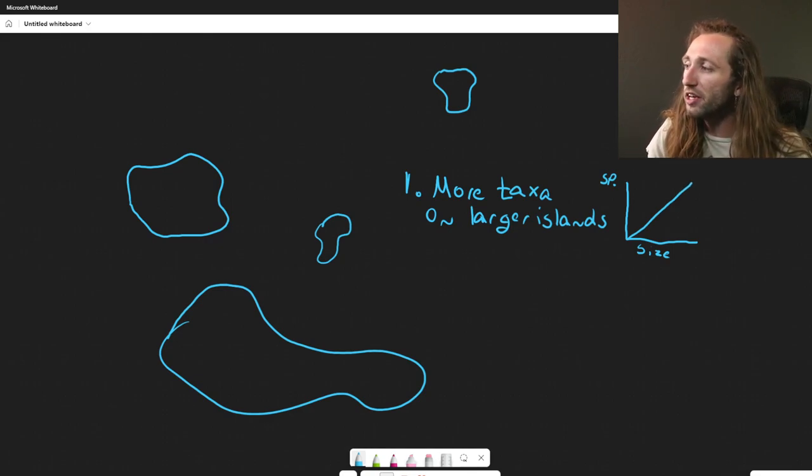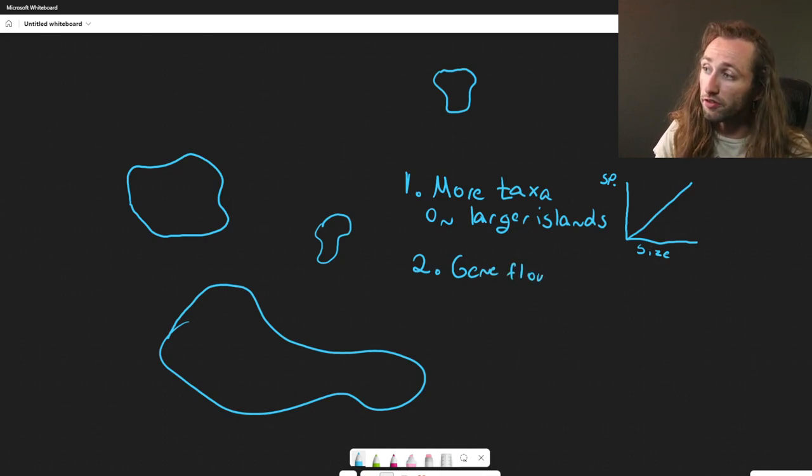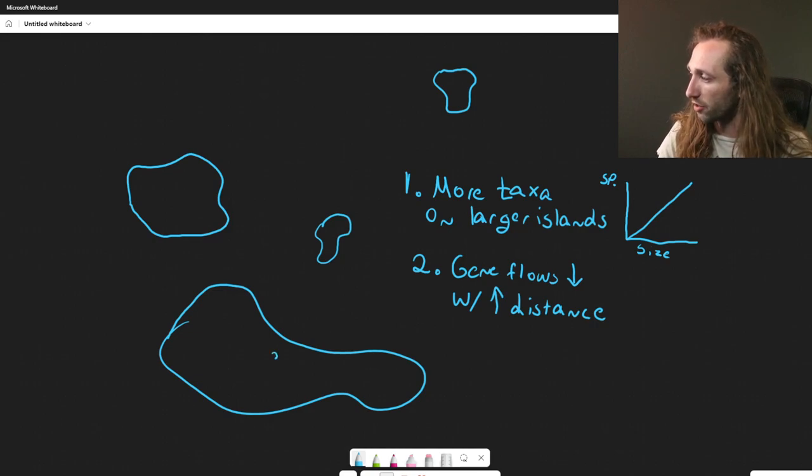But we also have another assumption, and that is that gene flow decreases, we'll just draw a down arrow, with increasing distance. And this is kind of intuitive. Imagine you're a lizard on, let's say, this island right here, this big island right here. Let's draw you in red or magenta or whatever this is. Let's say you're a lizard here.